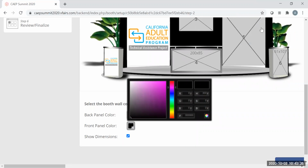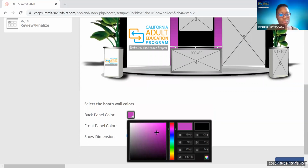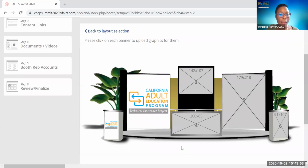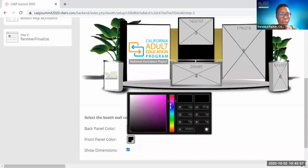Veronica, may I ask a question? Mm-hmm. If you scroll down to the orange panel again, and then you click over in, and we just pick any color, I guess. If you click in that big pink square, okay, so that's how you select your color, by clicking in that big square. Thank you. And then it'll appear in the back. And then these front panel colors, same thing.